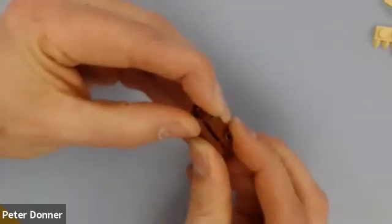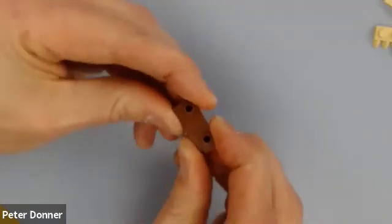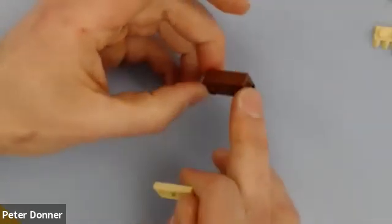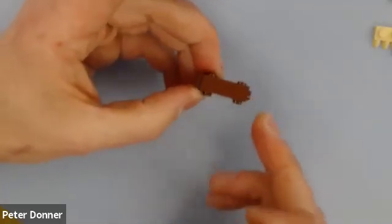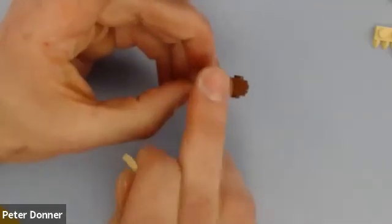But if I stud across the studs that are on the side, which you can see here, now it's nice and strong in this direction, and it's going to allow me to add a lot of detail. So this plate that I just added, it's actually a tile, not a plate. That's a 1x3 tile, and it's called a tile because there are no studs and it's flat.